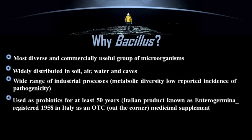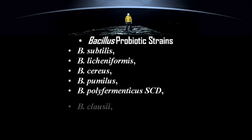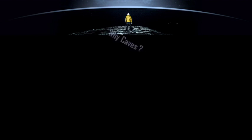On the other hand, Bacillus species had been used as probiotics for at least 50 years within the Italian product Enterogermina, which is known as an OTC medicinal supplement. So those are some of Bacillus used as probiotics, like Bacillus subtilis, licheniformis, cereus, pumilus, clausii, and coagulans also. So this current work seeks to contribute in finding some biological solution for digestive metabolic problems and the valorization of cave Bacillus. But why caves?